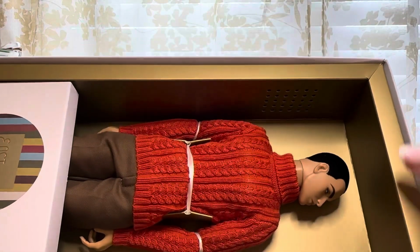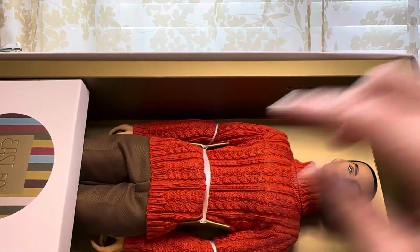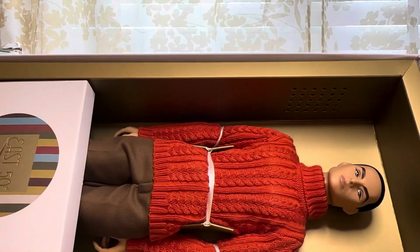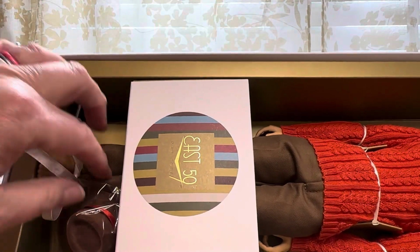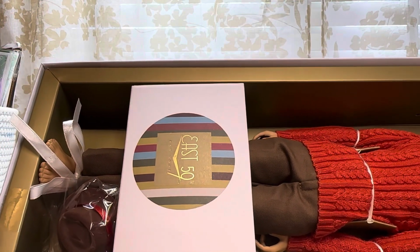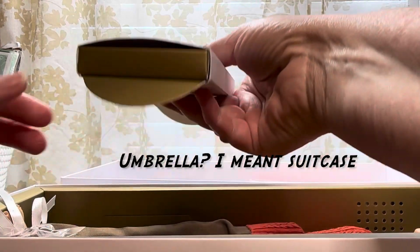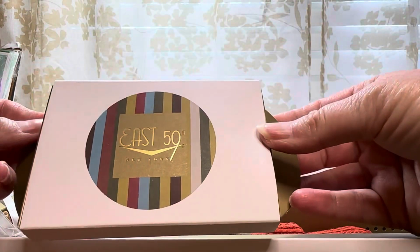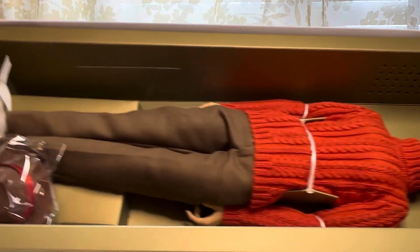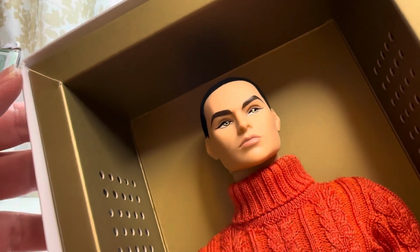And here he is. I'm gonna turn his face so you can see him. I mean, come on, look at that sweater. And what got me is that he comes with a tiny little brown fedora with a ribbon that matches his sweater and the umbrella. So you also get these accessory boxes with each one. So let me take that, just do a little quick, sorry you're going to kind of see him sideways for a lot of this. I'll try to come up with some other angles.